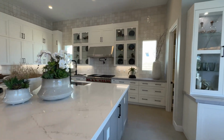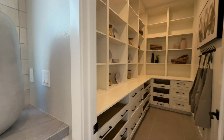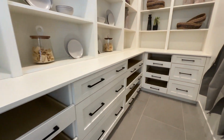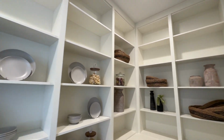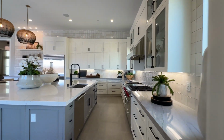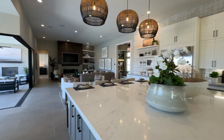Now, as we come around over here, this is going to be your really nice sized pantry. Look at all that storage space you get in there. You get all these drawers here at the bottom, and then of course it goes all the way up to the top here with storage, so you can store all your family needs right inside of here. And that, in addition with all the storage you get in this kitchen, you should be pretty covered.